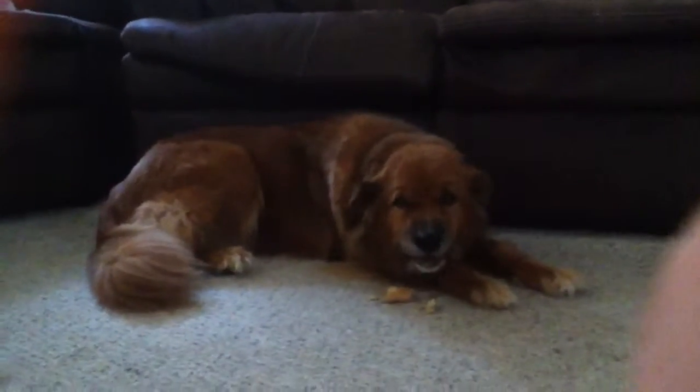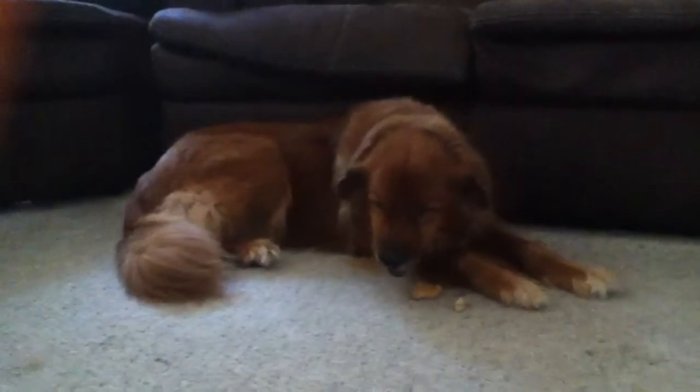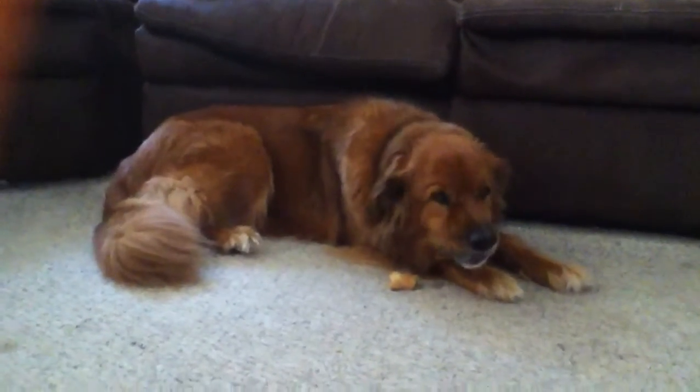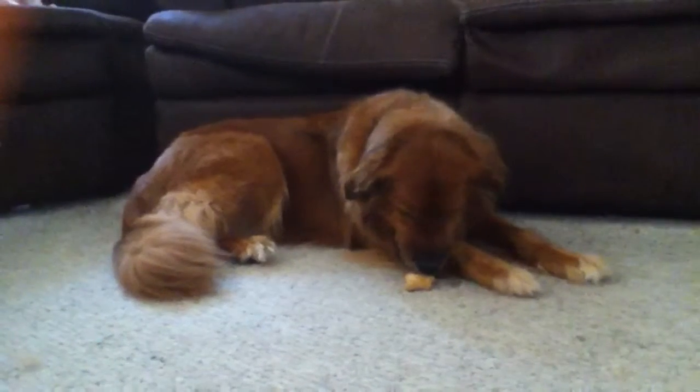Hi guys, here's my dog. Her name is Nikki, and she's eating a bone right now, which is like a dog treat. She's munching on it. And guess what? This is some features about my dog Nikki.